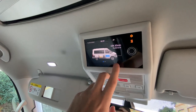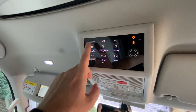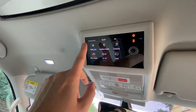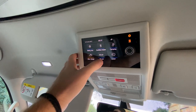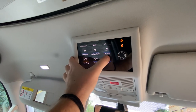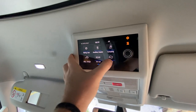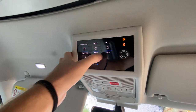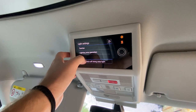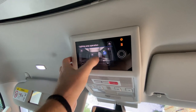So this is just information on the van: fresh water, wastewater, battery, refrigerator, boost charging your battery, aircon, the heater, a camping sort of setup, the level of the vehicle on a hill right now, alarm clock timer, all the lights, which is pretty cool, so you can control them individually. They've got dimmers and everything.